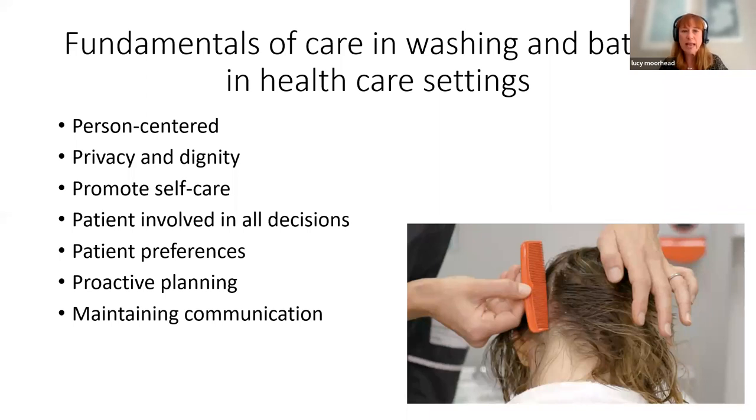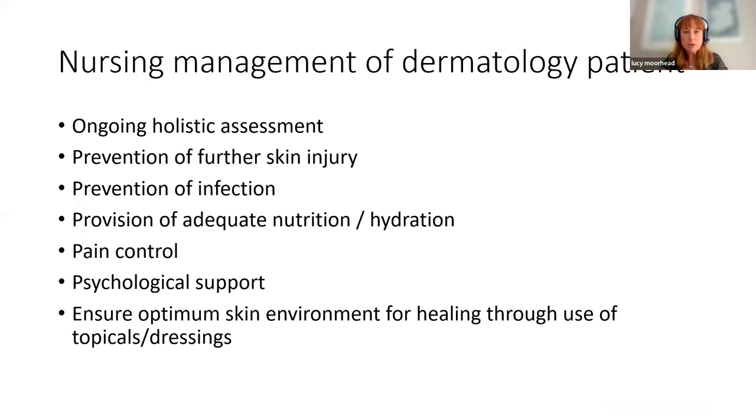And basically trying to be proactive, in terms of what comes next. If patients are applying topicals, knowing what a patient should do when they need to wean down and when they should perhaps increase topicals or increase strength of steroids as well. And then at all times, maintaining communication with our patients.